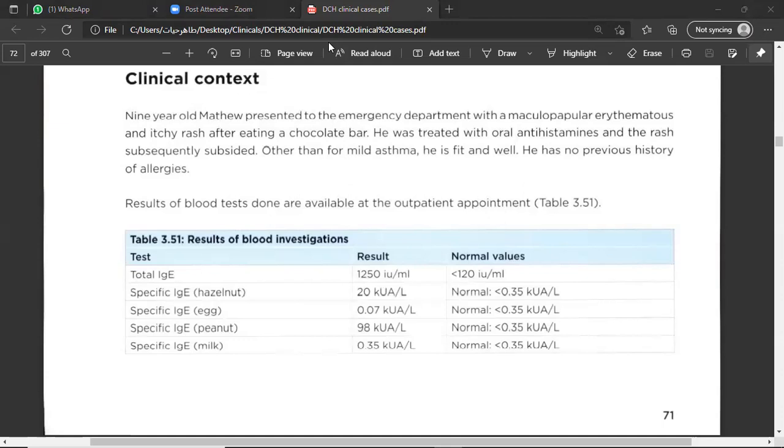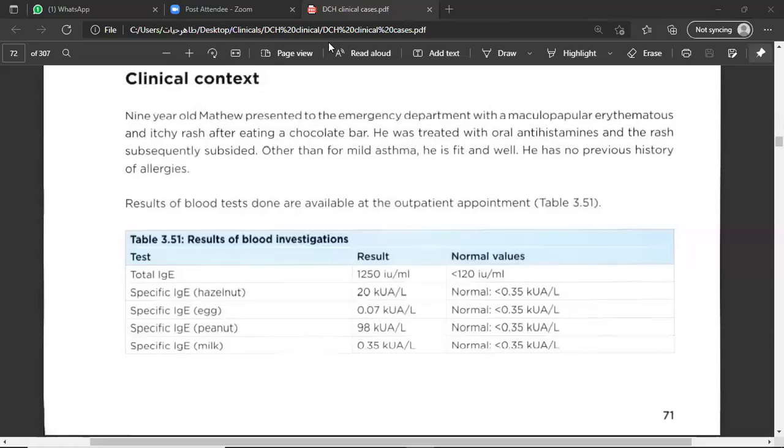Okay, this is what case, Dr. Tahir. Let us finish this chapter, then we will. Dr. Tahir, you open that one. Okay, I'll open that. And this last case we do, and then we can switch over to do some communication, history.